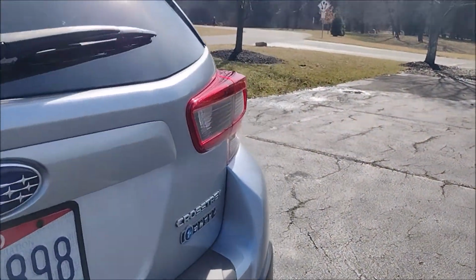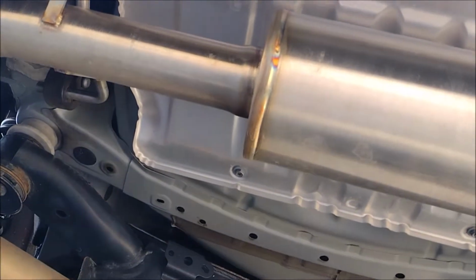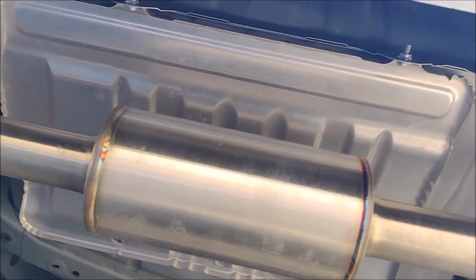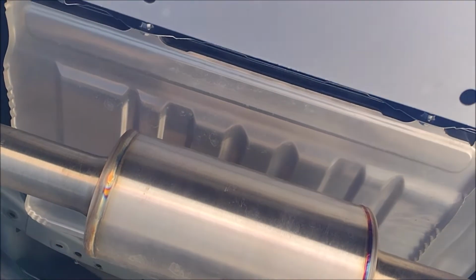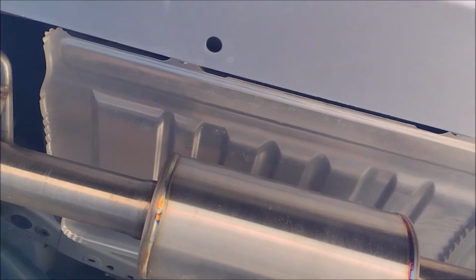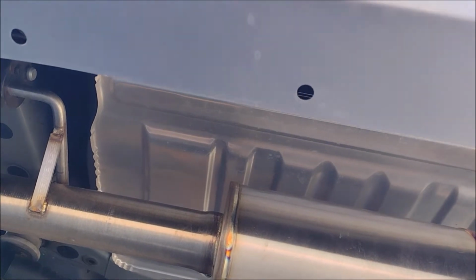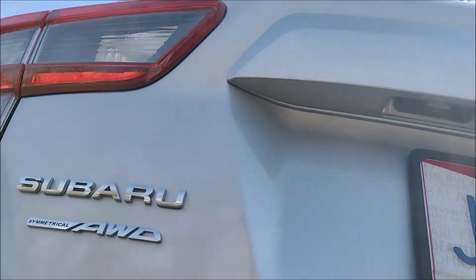Also increases the ground clearance a little over the factory exhaust. Let's see if I can show this here. The same 5-inch diameter as the regular 5-inch Axleback exhaust that Nameless makes, but this one has a slightly longer muffler.